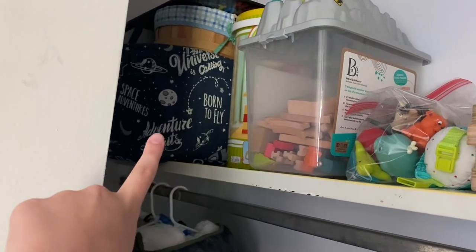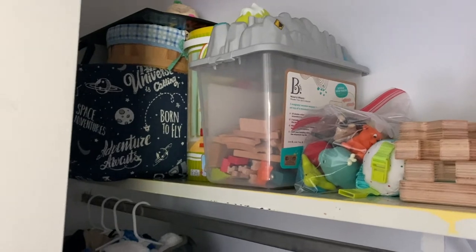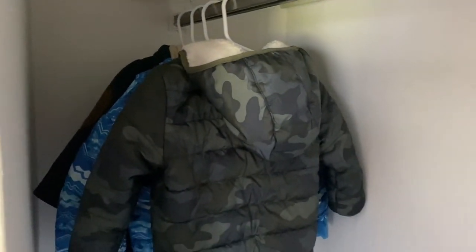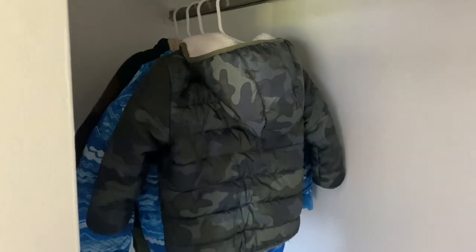clothes, kind of like how I did last time, clothes that I think he might still fit into this upcoming spring and summer season. So we will reevaluate that when we get there. And then here we have some of his winter coats that I'm just gonna keep on this side until we actually use them, just because they're kind of bulky and I can rotate more stuff out.